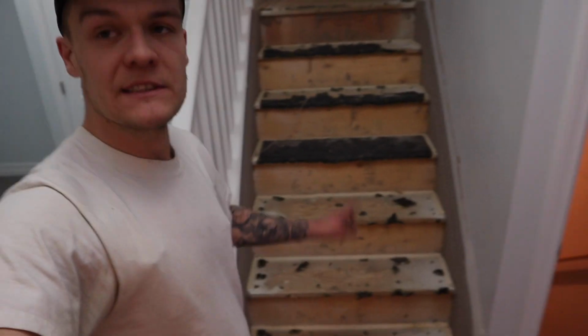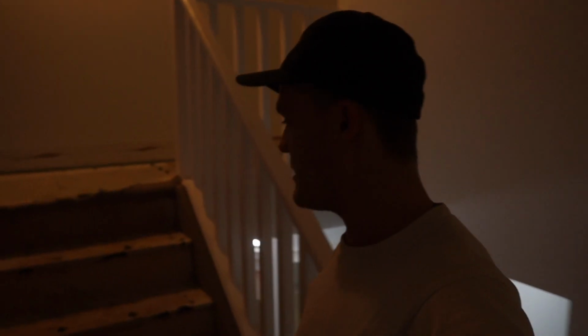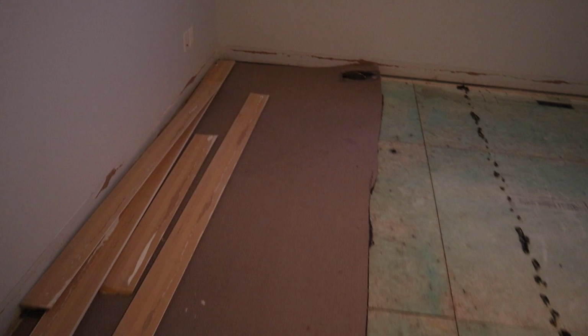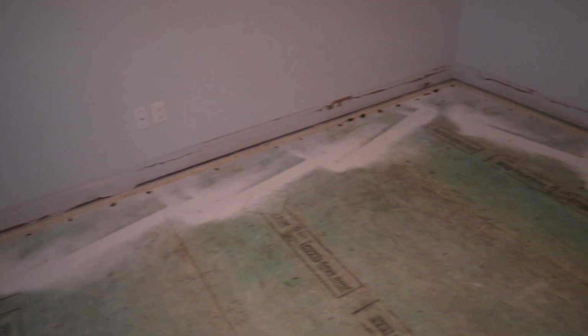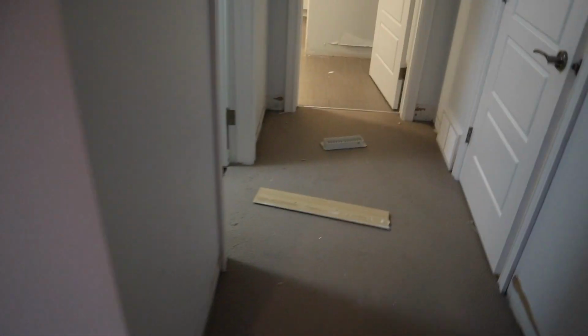All the baseboard has to come out in the foyer. Stair carpet is stripped and completely out of here. A little bit of the underlay to go on the side. Got most of the carpet in this room out of here. Most of the underlay done, all the tack strips still have to come up and all of the staples, but just gotta move this baseboard out of here. All the rest of the baseboard in the room is completely stripped.